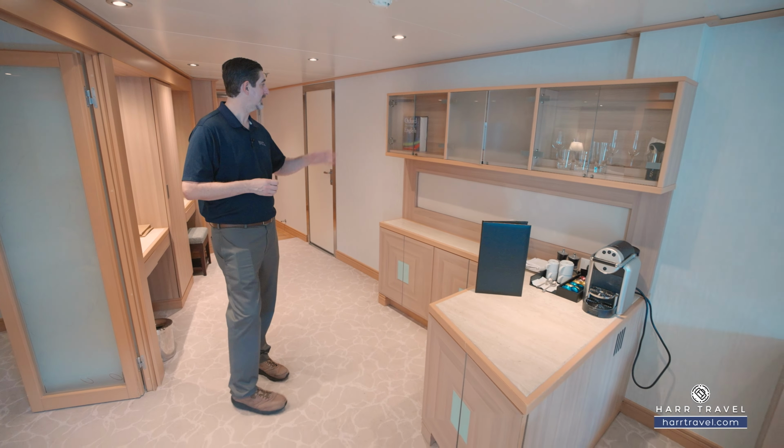They've got a feature that reclines. You also have an ottoman. It's that perfect place to grab a book while you're on the sea or anywhere in the world that you are.